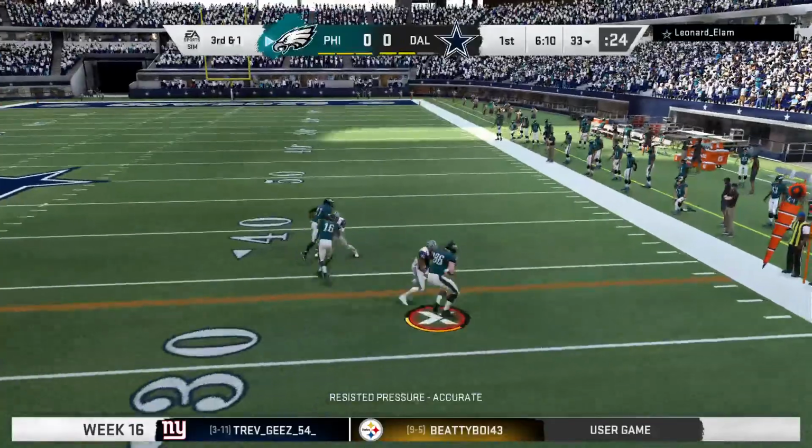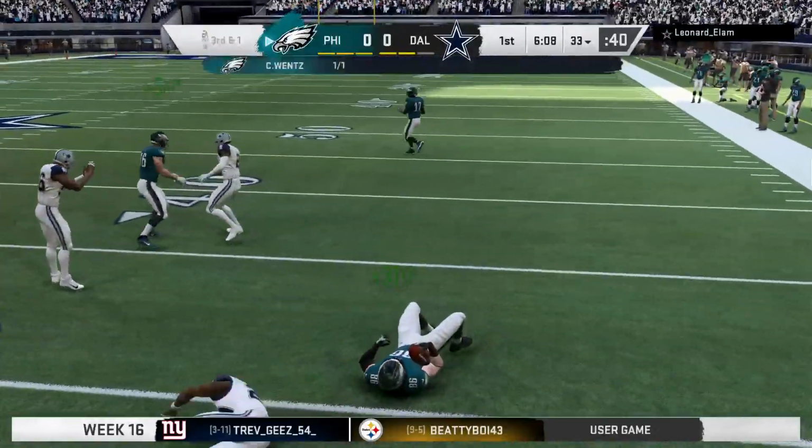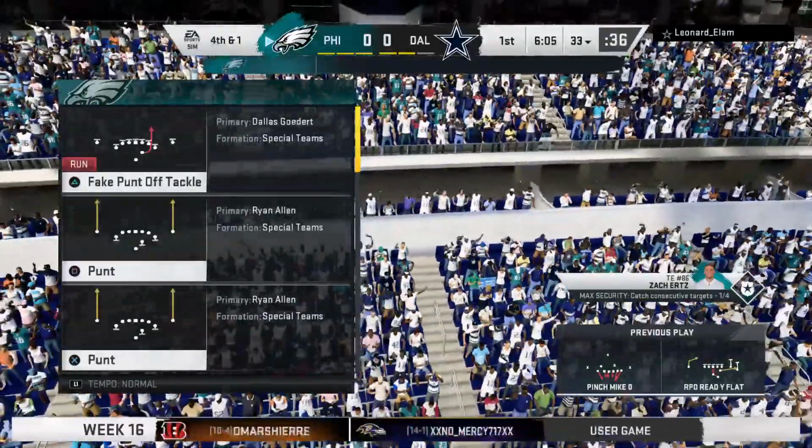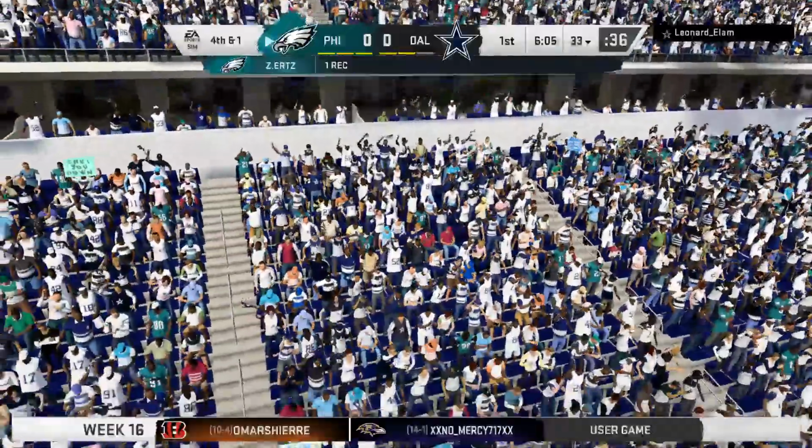Now a fake on the give here as they try the run-pass option. Caught by the tight end Ertz. The completion there winds up a wash, and it'll bring up 4th down.